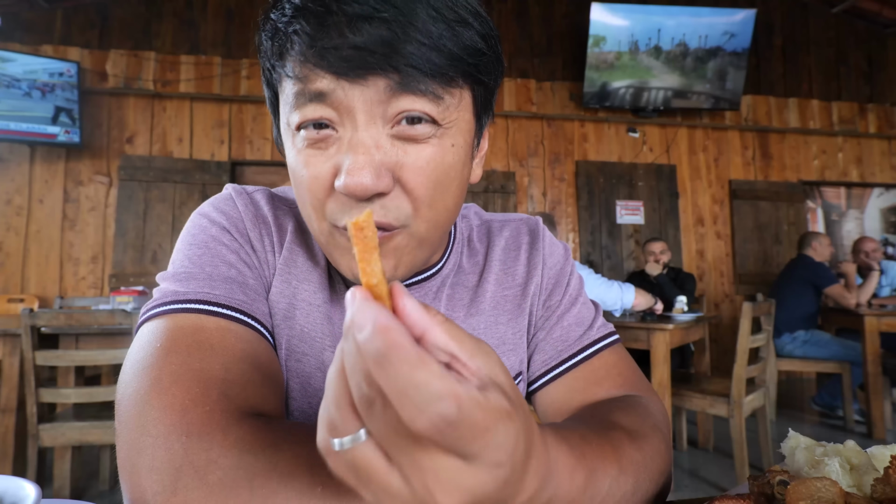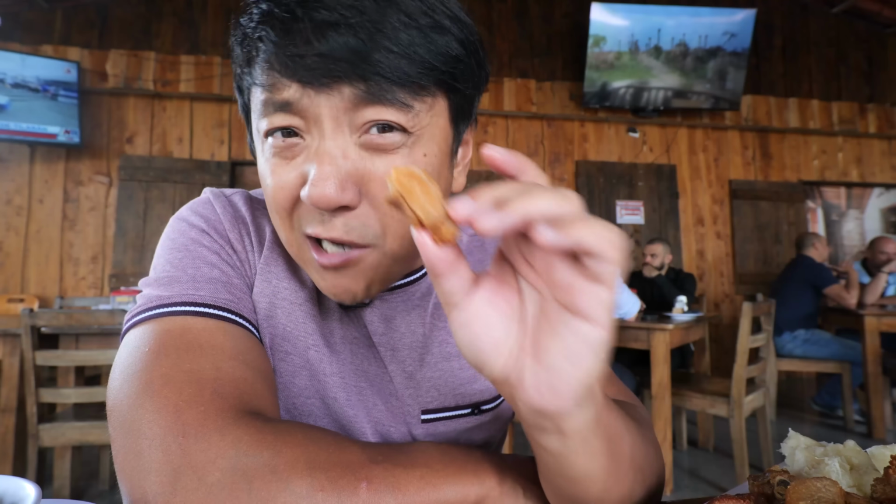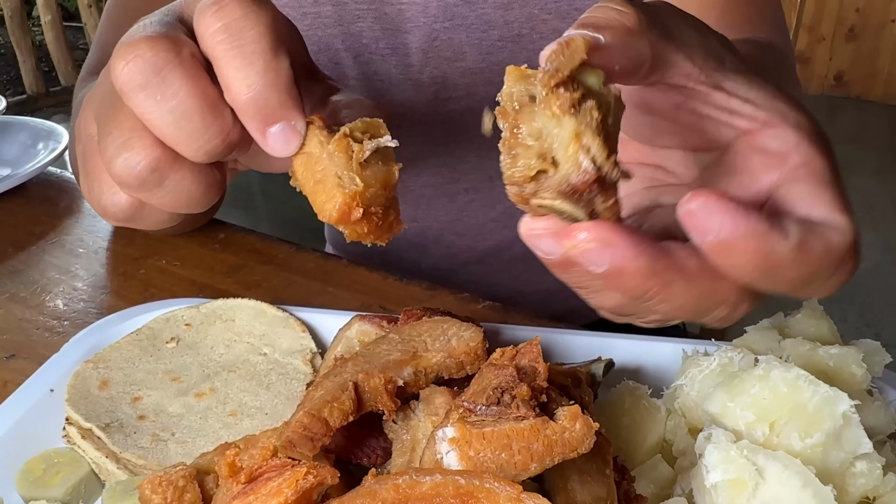The crunch is so subtle here, but you can taste that layer of skin just dissolving on your tongue. This whole piece is just fantastically juicy. There are three different cuts of fried meat on here. This right here, fried pork ribs.